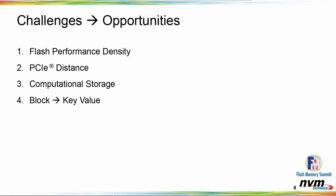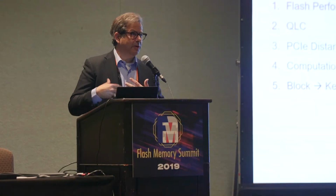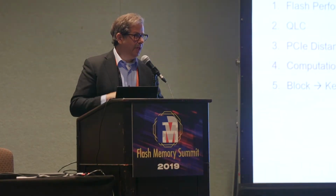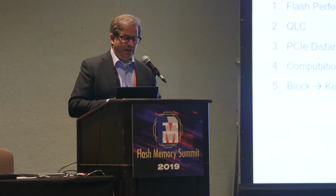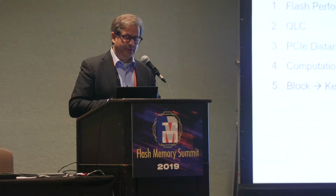Computational storage, I think this is an interesting one. I remember back in 2013 at the Flash Memory Summit that Micron came on and started to introduce the first topic, and we see that has morphed into this sub-industry about what can we do with computational storage.